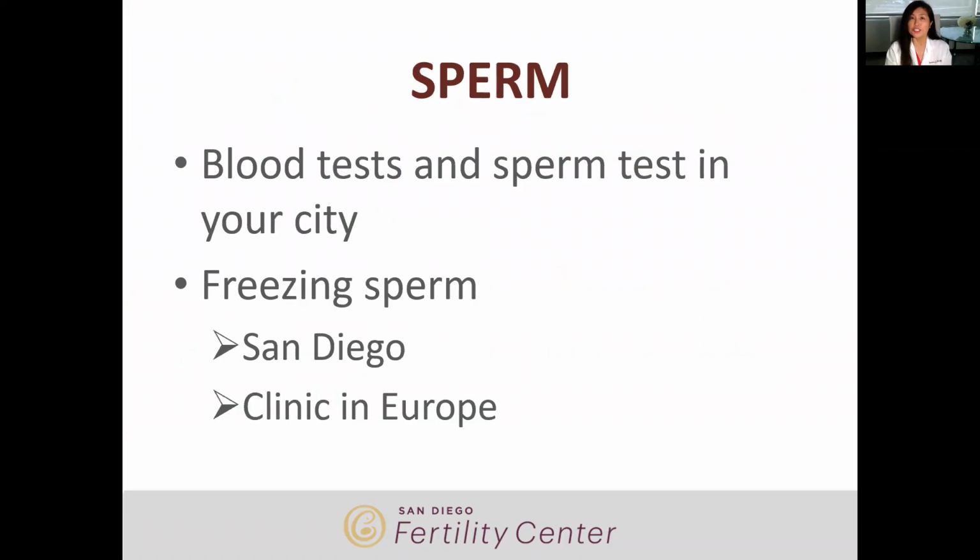Sperm. So the first part will be that we will send you a list of tests, blood tests and sperm tests to complete in your city with your own doctor. We will then review those tests. And the purpose of those tests is to get an idea of the status of your sperm. And it's okay if it's not perfect. We just want to make sure that you have sperm. And the purpose of the blood tests is to get an idea of your infectious diseases. And if there are any infections that can be easily treated, we want you to get it treated before you do the treatment.